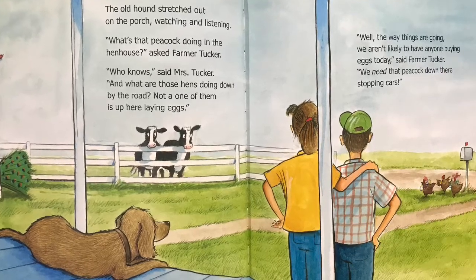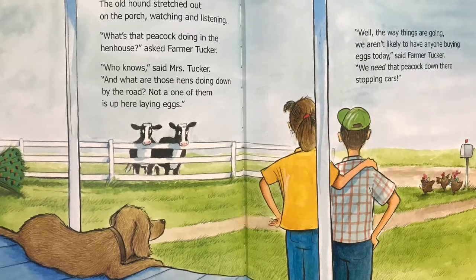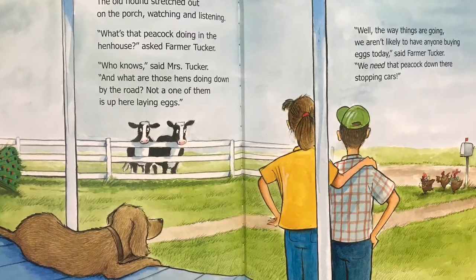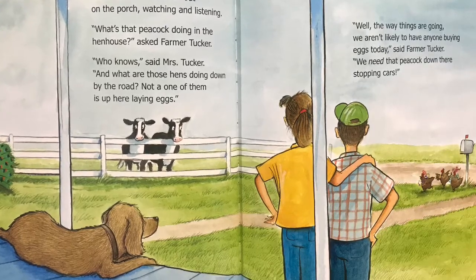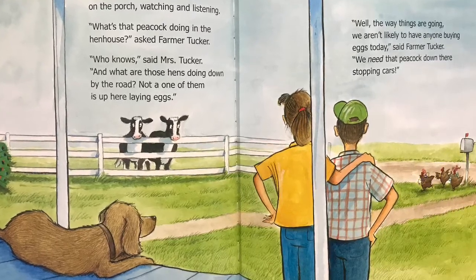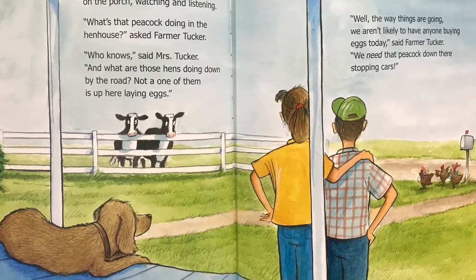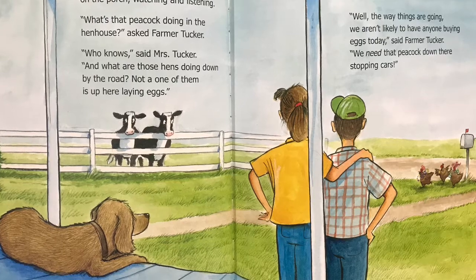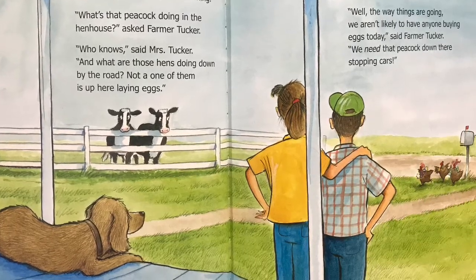"What's the peacock doing in the hen house?" asked Farmer Tucker. "Who knows?" said Mrs. Tucker. "And what are those hens doing down by the road? Not a one of them is up here laying eggs." "Well, the way things are going, we aren't likely to have anyone buying eggs today," said Farmer Tucker. "We need that peacock down there stopping cars."